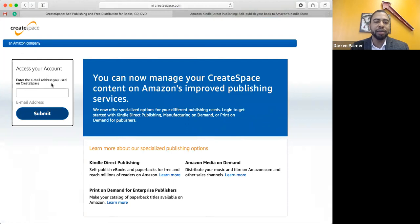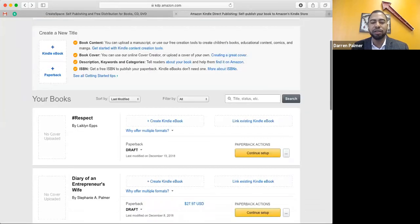Okay, this is what I was telling you about. Access your account. Enter the email address you used on Createspace. Once you type in the email address that you once used on Createspace and submit that, it's going to send you the three-step process that you need to do to convert and send your books to Kindle Direct Publishing, which is kdp.amazon.com. You put in your old email address like you normally would when you would log into Createspace. Then it's going to send you an email on how you can convert or send those books to KDP. If you go through the 3-step process, it's going to be self-explanatory. Your books will end up on Kindle Direct Publishing like I have.